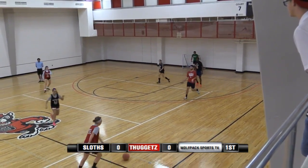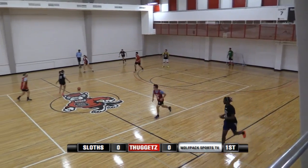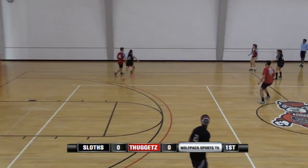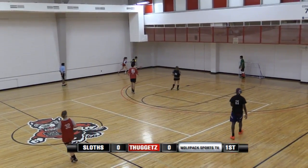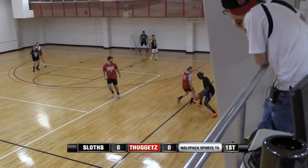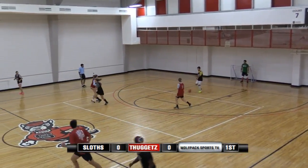The Thuggetz will control it back at half. That one long off the wall. The deflection taken though by the Sloths. Now at the center line, that pass taken away by the Thuggetz. They turn. Gives it to the goalkeeper. All the way across. That pass, though, taken off the wall by the Sloths, and they'll look to bring it back up. Pinching in and taking it, the Thuggetz, down in the corner. The Sloths get it back though, and they're gonna bring it back.